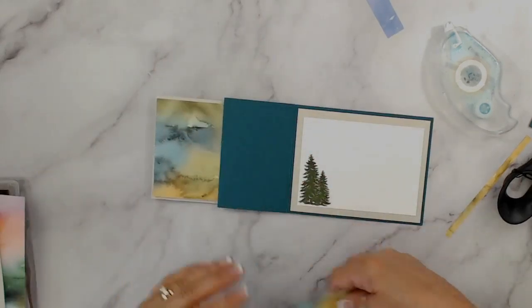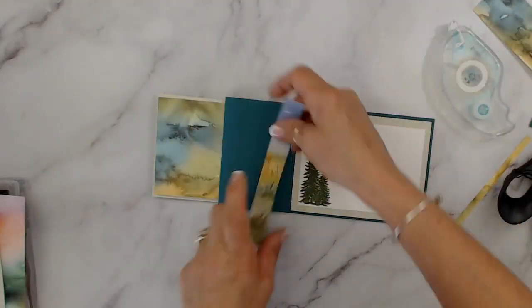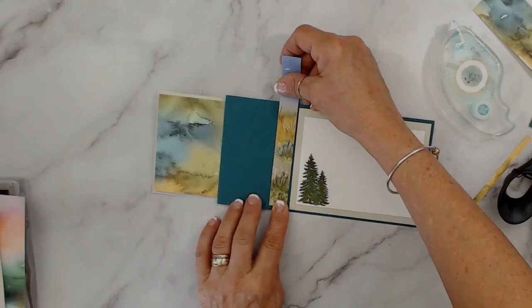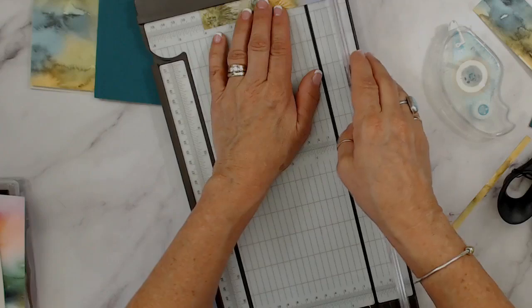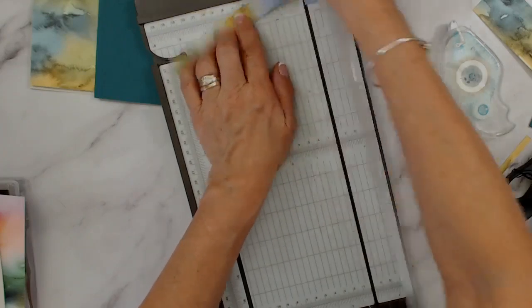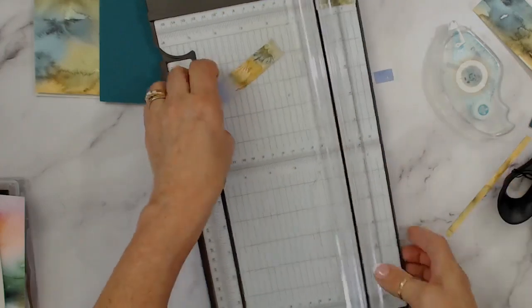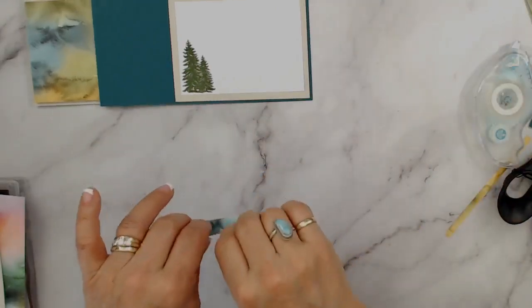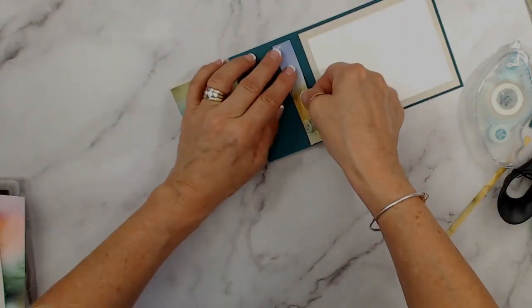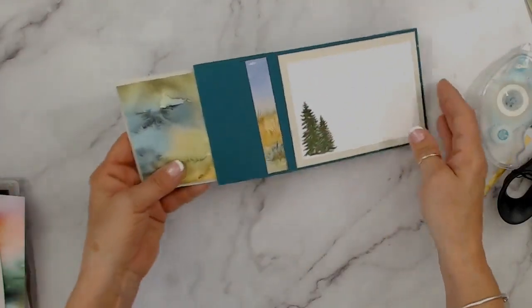So see now, I could add this way, but I don't like it. So what I'm going to do is just put that right here. And I'm going to cut that at 4, just leave a little trim like the other one. So I'm going to cut that about there, and then put that on the other side there. We've got the paper right there. Or you can do another one, absolutely. But I'm just going to put that right here. See, it carries everything over.